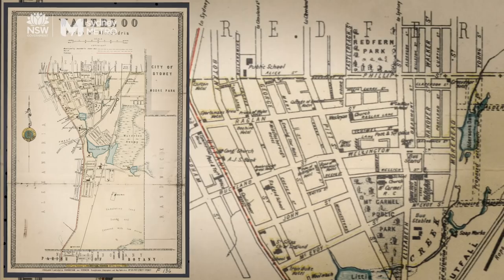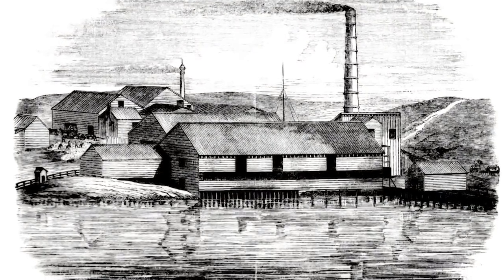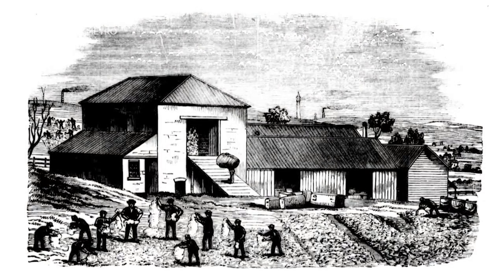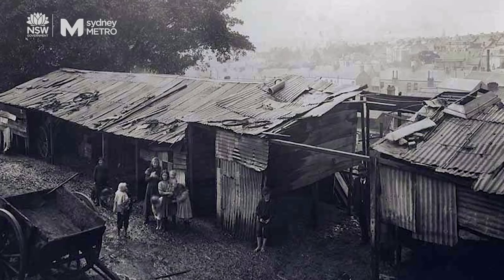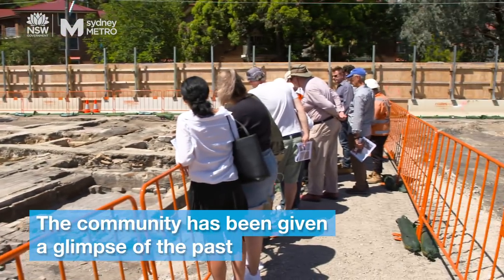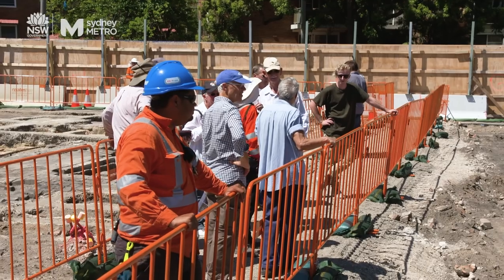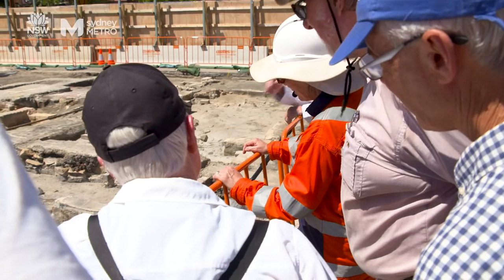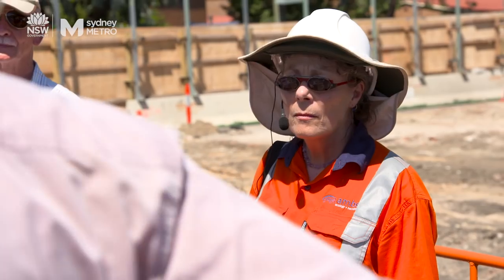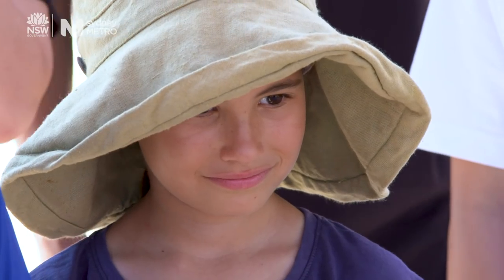We know that there are buildings on site by the end of the 1850s and the early 1860s. The area is described from the 1860s as being working class, and in the 1930s it's described as a slum. Their archaeology and their history. So this is interesting and exciting for them, and it gives them an understanding of their past.